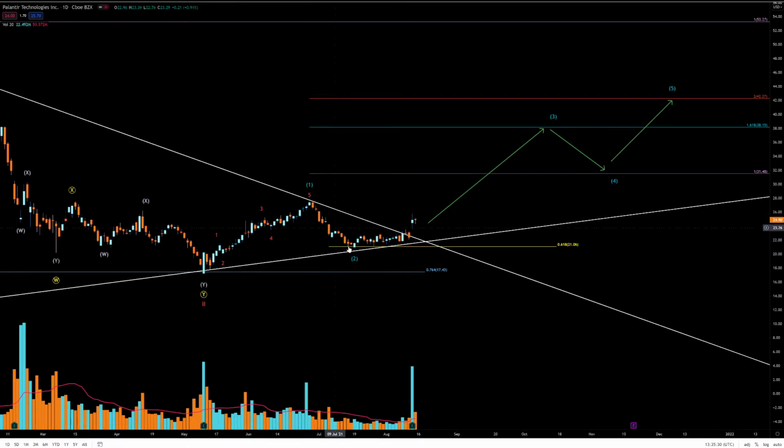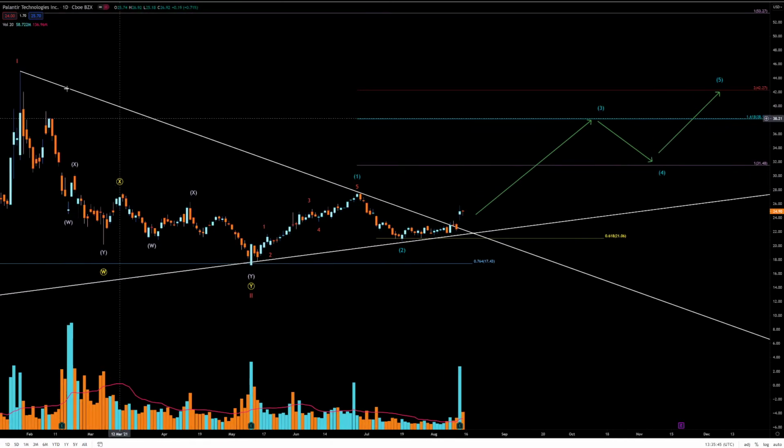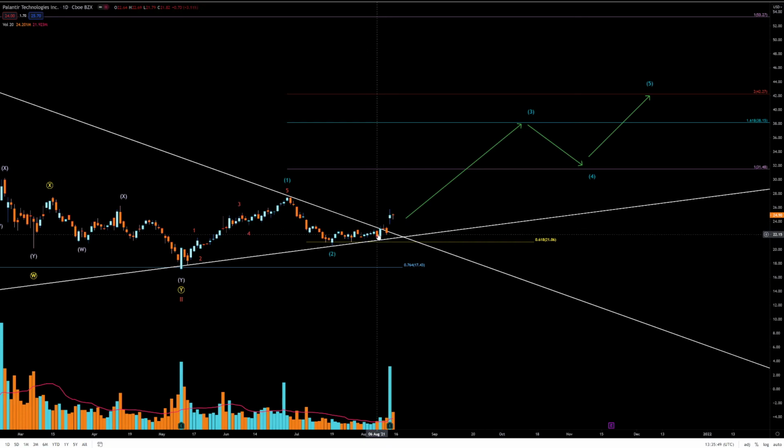So since we've bottomed for our wave two, we've started this five-wave impulse. It looks like we popped it for one, pulled back for a two, and that we're in the process or we've already completed our wave three. Now, during this wave three advance, we've actually broken above this downtrend line set by our all-time highs and our wave one peak. So that's very bullish. We broke above it. Ultimately, we came back beneath it just to have good earnings and gap up.